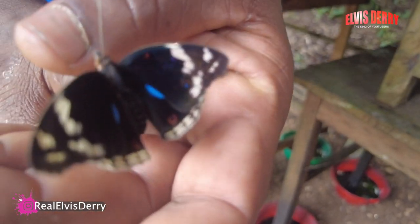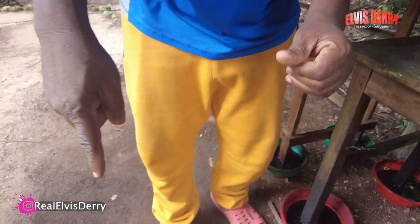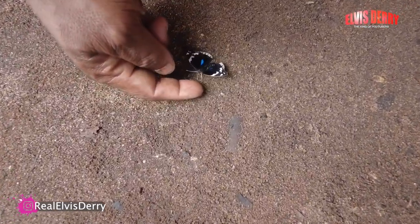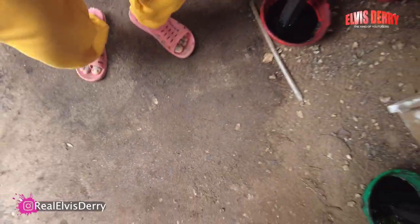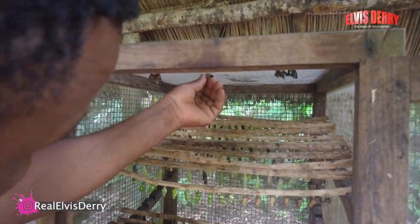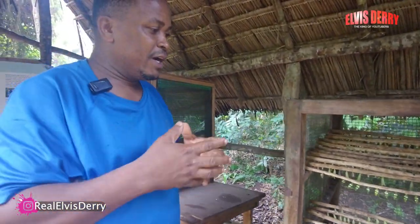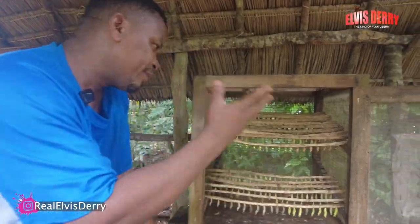Amazing, amazing. Yeah, there's some blue. You say still baby won't fly? Yeah, should take back here. When they are young, they can't fly. When it comes out from the pupa, they come open with crumpled wings. So they're hanging, pumping blood. When they're ready, we let them go.